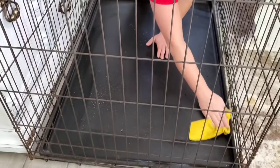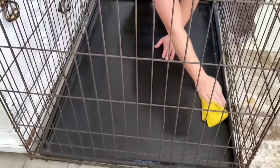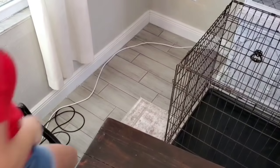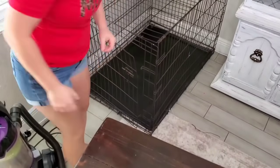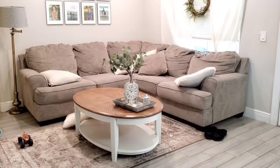So I was just quickly wiping out their kennel using the Mrs. Meyer's cleaner, but I do recommend using something that's safe for your pets, like a Dawn and water mixture. You can use vinegar and water as well. A lot of people recommend using that for dogs. But if I'm being honest, I'm just not a fan of using vinegar to clean with. It's just not something we like at all.